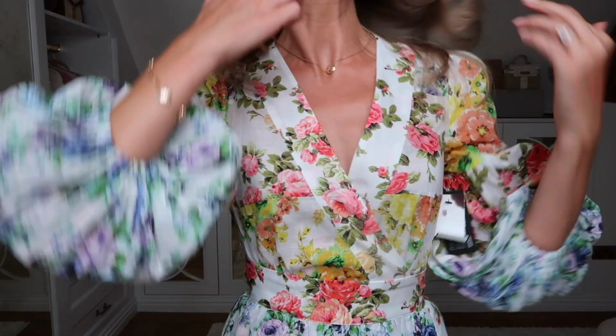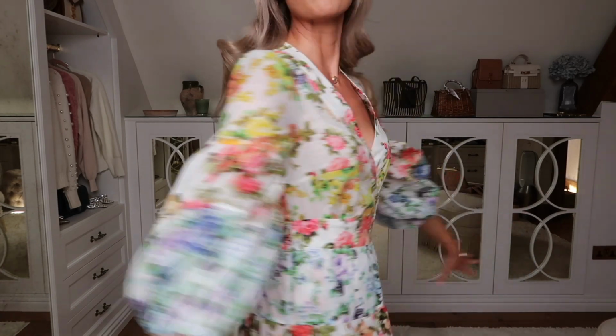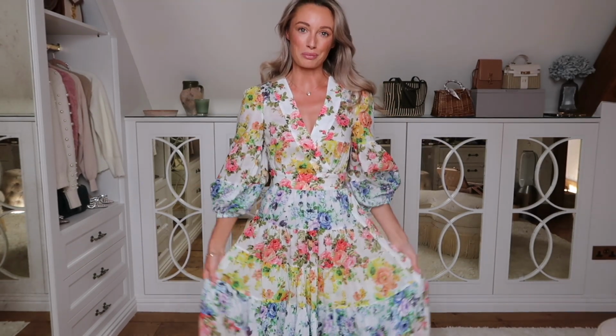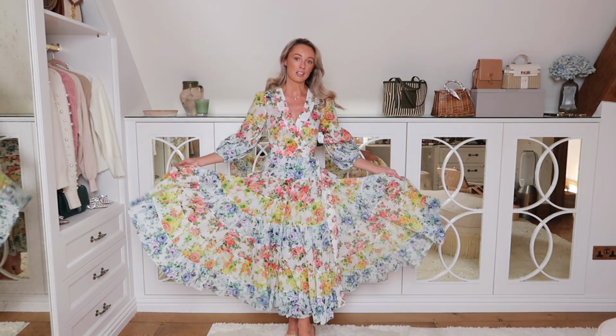Do I have it in the middle? Wrap style, so you can create a little bow fastening at the back here, as tight or as loose as you want. I will probably end up wearing this tonight, and it's perfect for going for dinner because you can just loosen it off and feel a lot more comfortable. The perfect silhouette. I love a fit and flare. It's quite can-canny with the skirt. It's lots of layers, lots of tiers of gorgeous floral fabric.